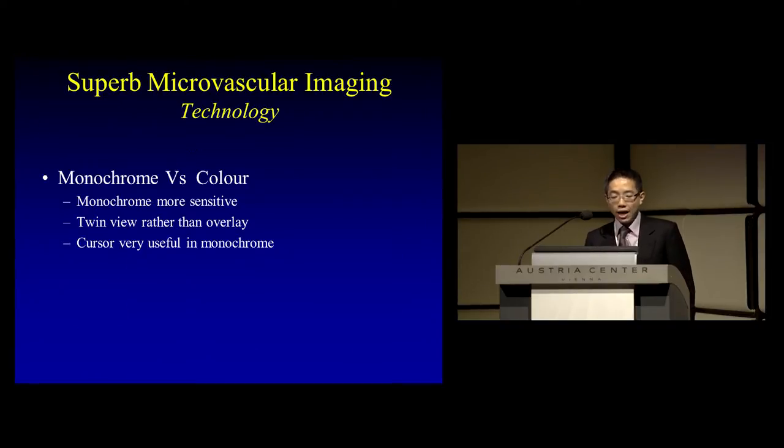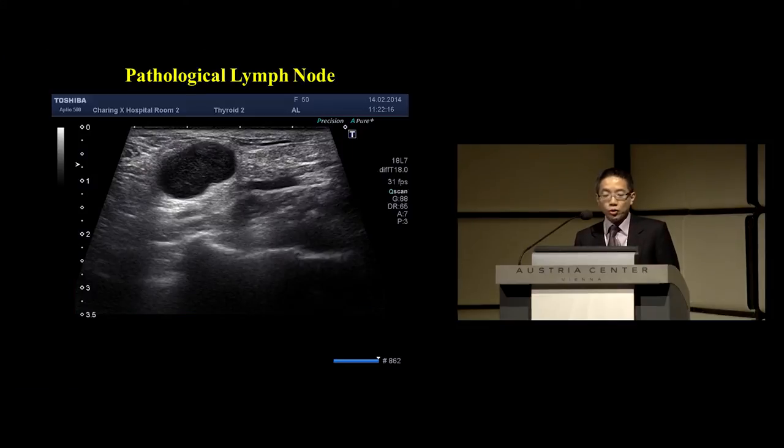From a technical aspect, if you've seen some images, we would favor the monochrome SMI rather than the color-coded version, not only because the monochrome is more sensitive, but also because you can put it into twin view and visualize where it is in B mode. And you'll see from the examples I'm going to show you that this dual cursor in the monochrome version is extremely useful. So here is an example of a lymph node.